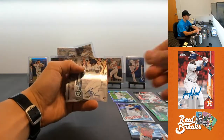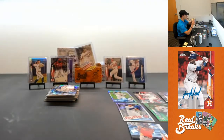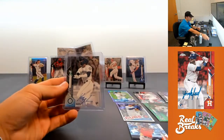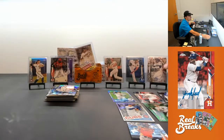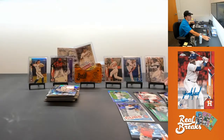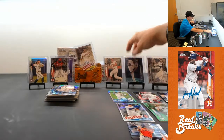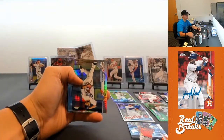And there we go, there's a nice Mariners hit. Kyle Lewis, base auto. Mariners to Killian Moore. Nice hit, Killian. Lewis will go up on a stand. Marquez Refractor, Brewster Gratterall Prism.